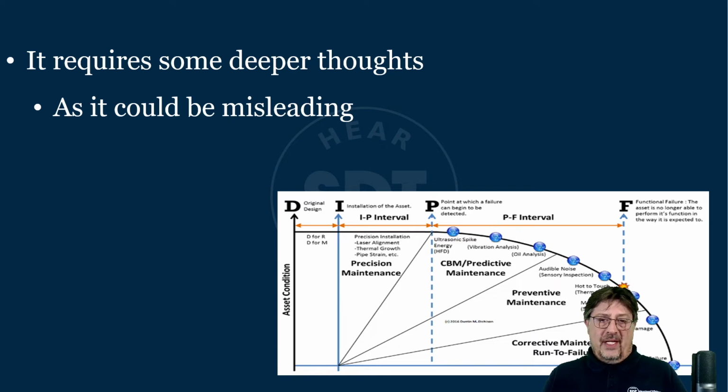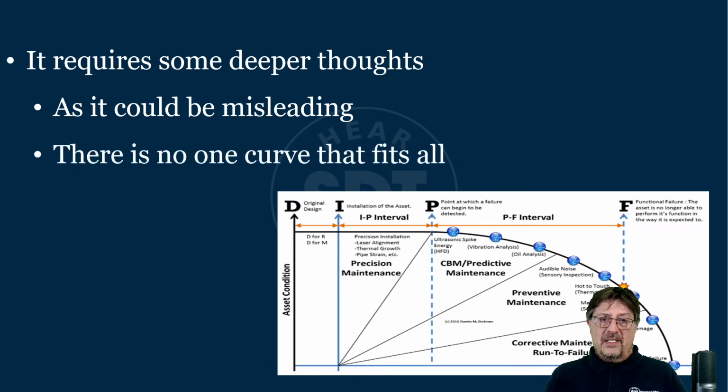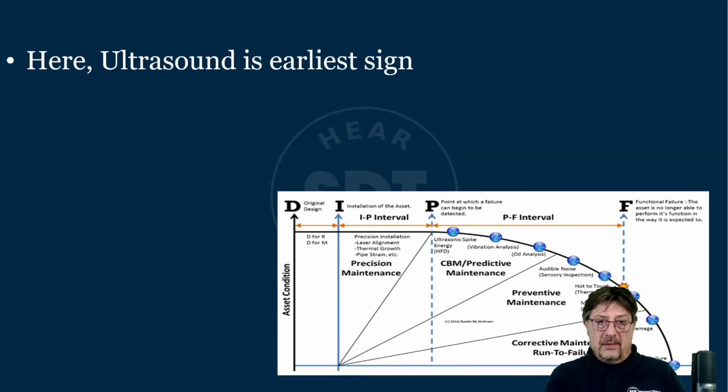And usually it creates a conflict and unnecessary discussion because there is no one curve that fits all. No matter how many times you publish one curve, it doesn't make it correct for all the assets. It's a nice example, it's interesting information, but not more than that.